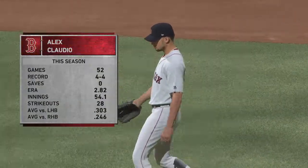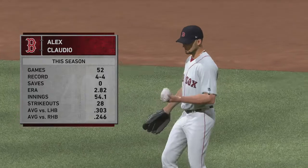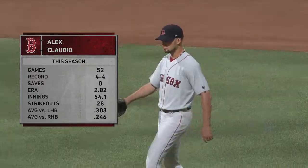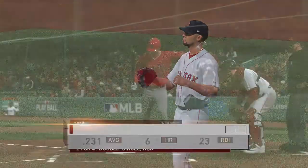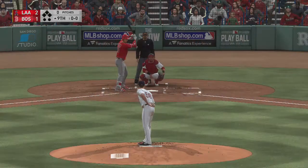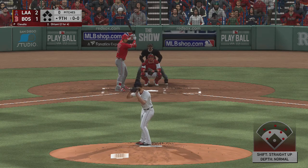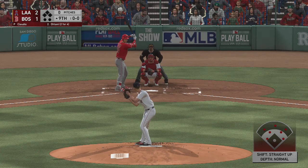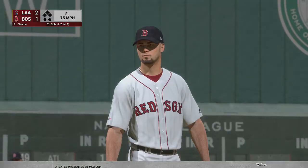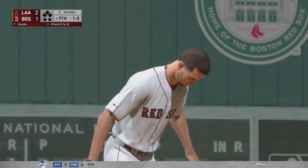Alex Claudio enters from the pen to start the ninth inning as he'll try to keep the score right where it is heading to the bottom of the ninth. Claudio. Plate now is the designated hitter, Shohei Ohtani. He'll try to follow up the double in his last at-bat with another big hit right here. Well, he got a good pitch to hit last time up. Looked for it up in the zone and didn't miss it. Those are the pitches you only get maybe once an AB, maybe once a game, maybe once a week. So he certainly capitalized on it last time.